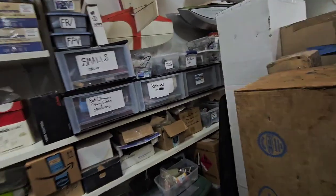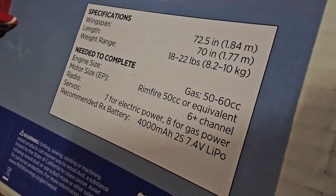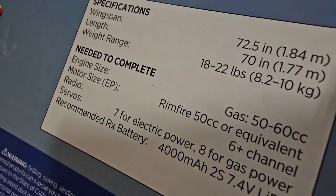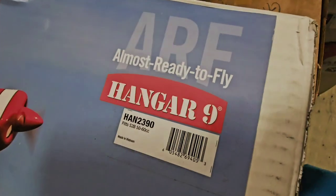Let me see what else we don't have yet in stock online. Look here. Let you read that for a second. Yes, sir. It is a 60cc Pitts S2B by Hangar 9. Beautiful plane, brand new in the box. Somebody's going to be really happy to take that home.